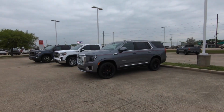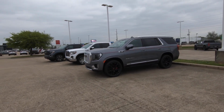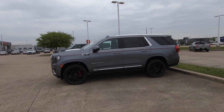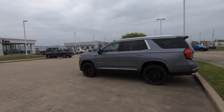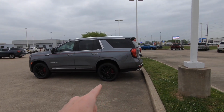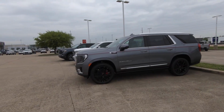All right, guys, time to answer the question ultimately. Is this Yukon Denali better than its competitor, the Ford Expedition? Well, based on what we've shown today, even though the Expedition has more horsepower and torque, you still have more towing capabilities here, more cargo capacity. So give me your feedback. Tell me what you think.